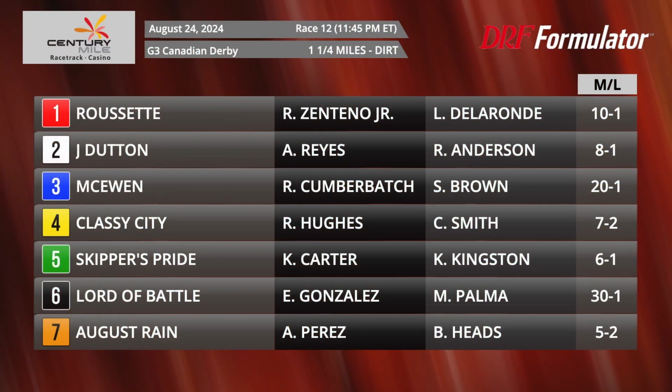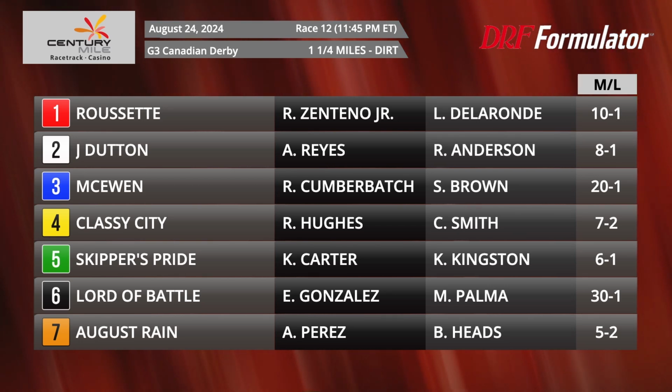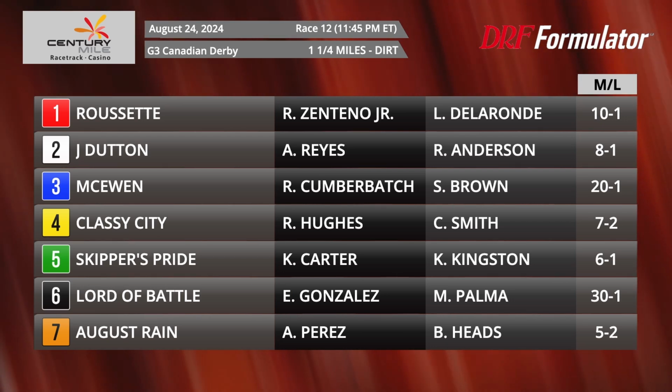Let's throw up the field. For the Grade 3 Canadian Derby, we're going a mile and a quarter. $200,000 is the purse. This is a really wide open field and a great betting race. 11 entered. Morning line favorite, the number 7, August Rain. He's very consistent, shipping in from Hastings.